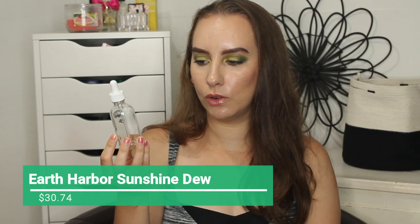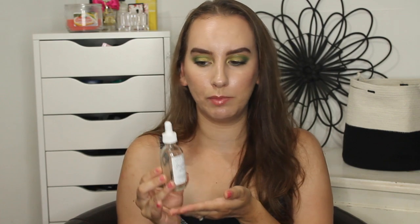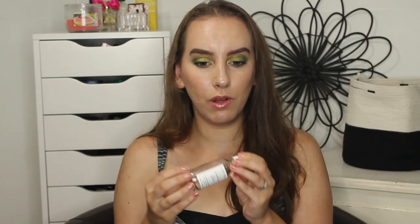I used up the Earth Harbor Sunshine Dew Antioxidants Cleansing Oil with sea kelp and papaya enzymes. I like using a cleansing oil in the winter and more like a cleansing balm in the summertime. This was really nice, but not my favorite. I think I would purchase the Burt's Bees one over this because this isn't easily accessible to me either. But I do like the dropper and the glass packaging and very simplistic vibe of this brand. You can tell that they really care about the ingredients they put in here, the packaging they have here, where glass is, you know, recyclable, and I like that a lot. But this cleansing oil just wasn't completely my favorite.